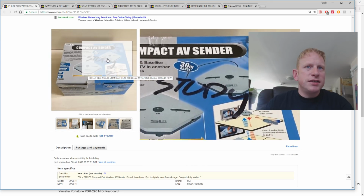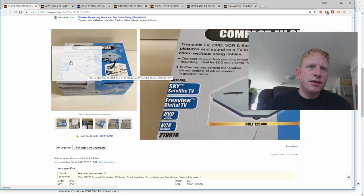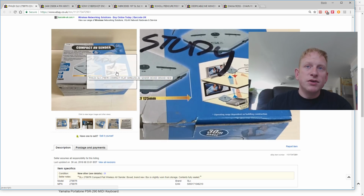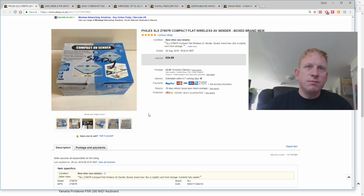I got this compact AV sender. It's one of those old things that you plug into a TV in one room and then put the receiver in another room, and you can receive the signal. These actually go for quite a lot. It's probably a thing to keep a lookout for because I didn't think they had any value. But this one seems to, and my one is actually brand new in the box.